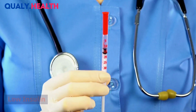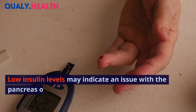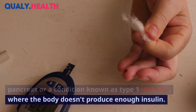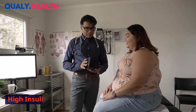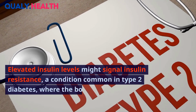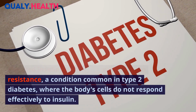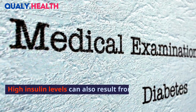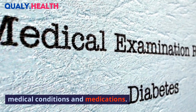Low insulin. Low insulin levels may indicate an issue with the pancreas or a condition known as type 1 diabetes, where the body doesn't produce enough insulin. High insulin. Elevated insulin levels might signal insulin resistance, a condition common in type 2 diabetes, where the body's cells do not respond effectively to insulin. High insulin levels can also result from certain medical conditions and medications.